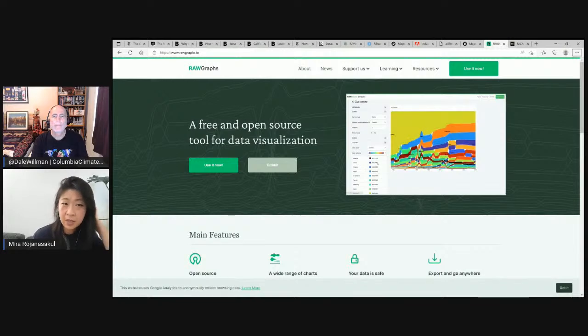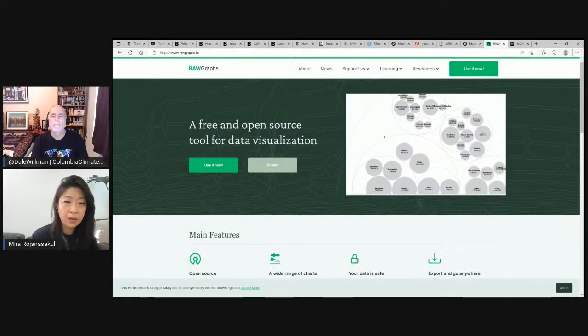D3 and Svelte. These are more JavaScript libraries and programming approaches. But if your newsroom has that capability, someone who's knowledgeable in doing scripting. And most of what we talked about, you don't have to be a coder. This is out of the box stuff that you can use and do it.